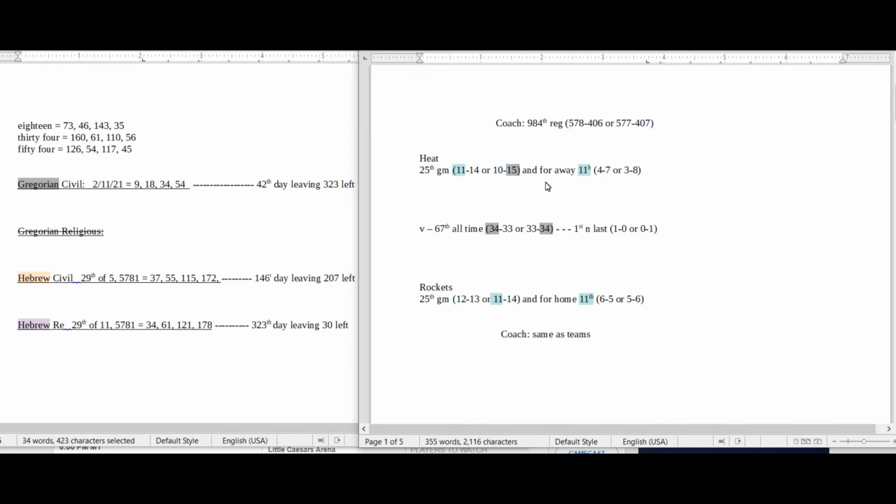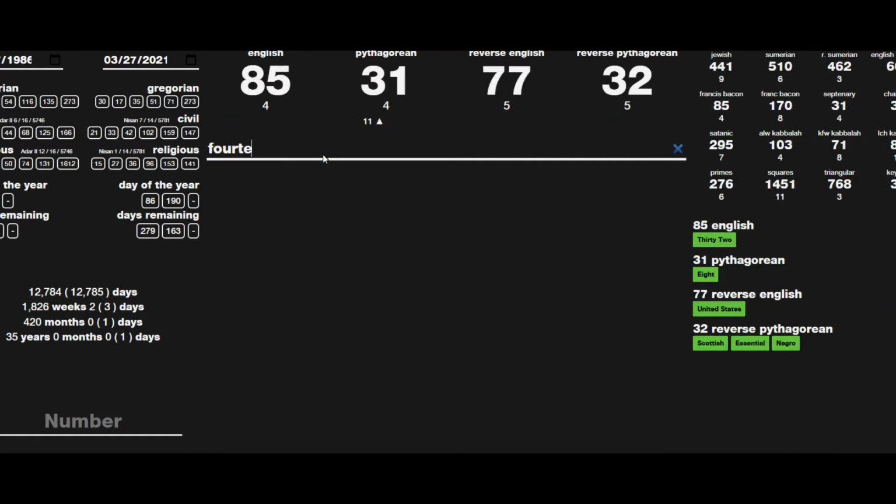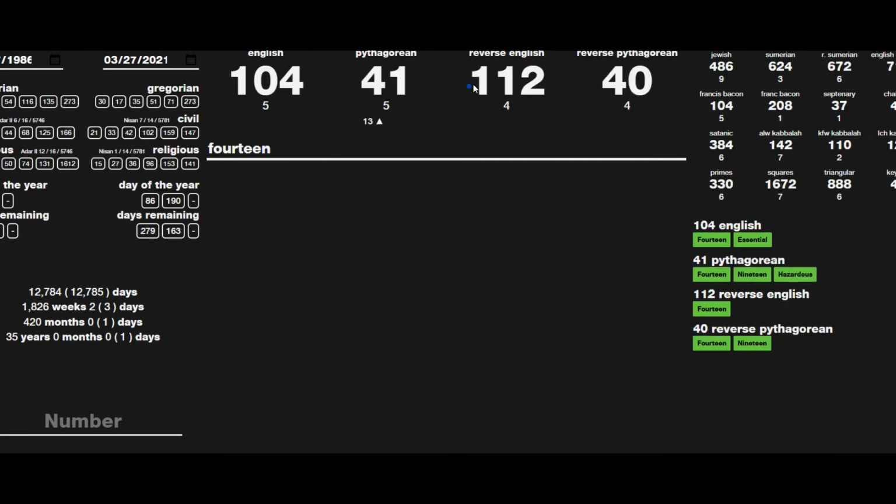Game numbers: it's the Heat's 11th away game. It's the Rockets' 11th home game. With the win, the Heat can get their 11th win for the season. Rockets would sit on 11 wins for the season. Rockets would get their 14th loss. 14 sums to 112. Today is the 11th of February, written 11/2, 2/11.